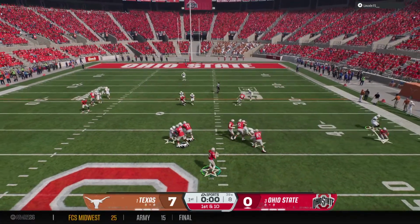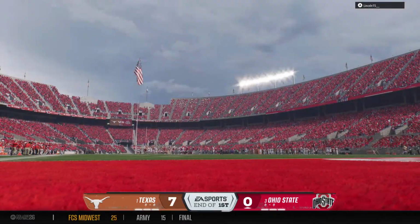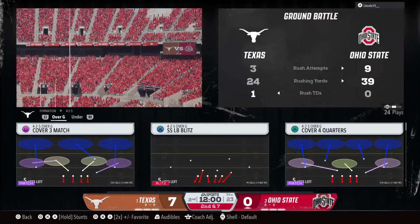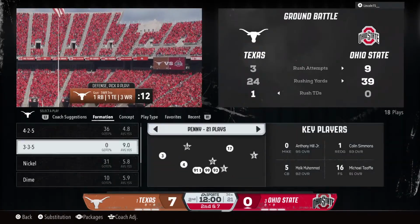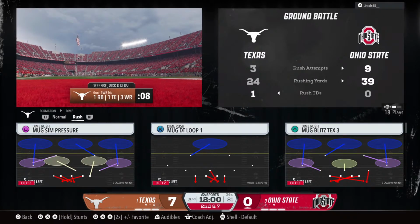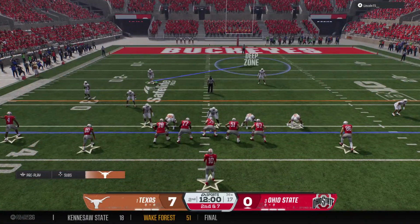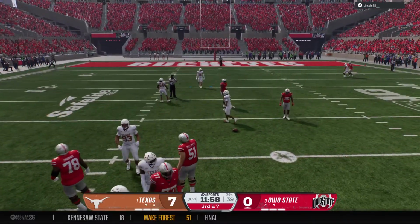Looking to throw it on first down. The defense able to bring him down to wrap up the first period of play. Offense getting set for a second down here to begin the quarter. He's looking to throw. And it's incomplete on a very quick throw.